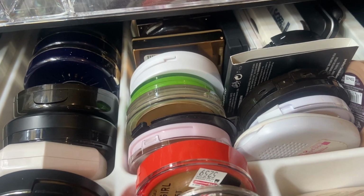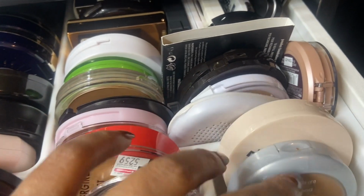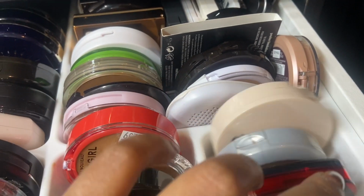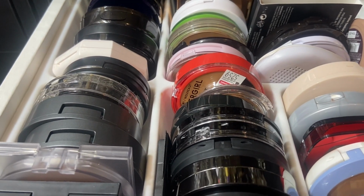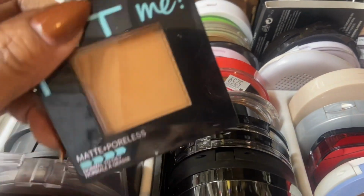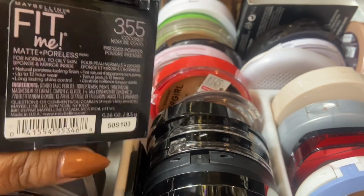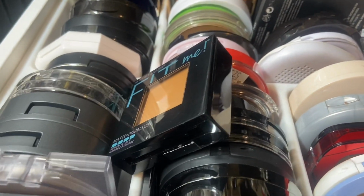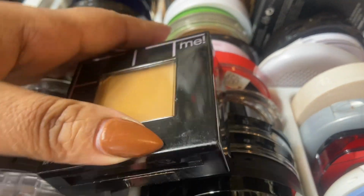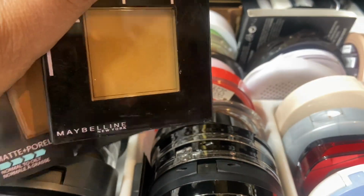And then let's find one from the drugstore. I really don't have them separated in any type of order. They're just in here randomly. So let's try these Maybelline ones. I haven't used these in a long time. So this is the Maybelline Matte and Poreless in 355 Coconut. I feel like that may be too deep, so let's pull out both of these. Both of these from Maybelline. One is in the matte and poreless, and one's just the regular, so we'll give both of these a try.